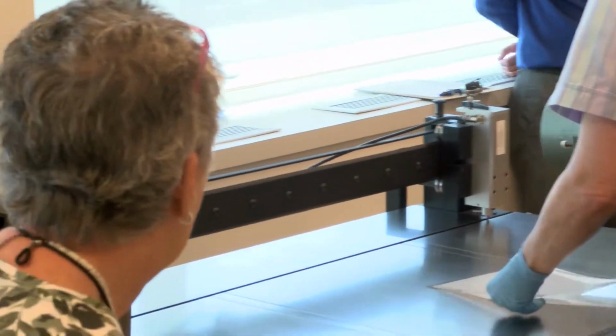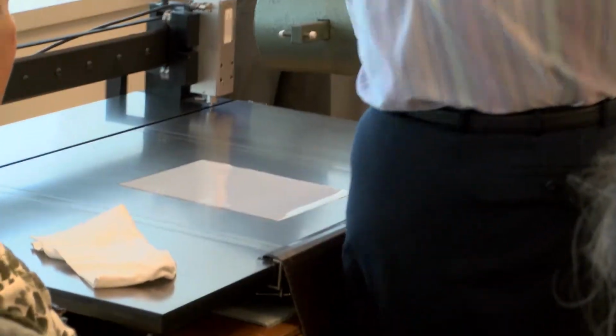What do you call this again? This is an ultrasonic welder for encapsulation. Encapsulation. Yeah. So what I have here are a couple pieces of Mylar or polyester film.